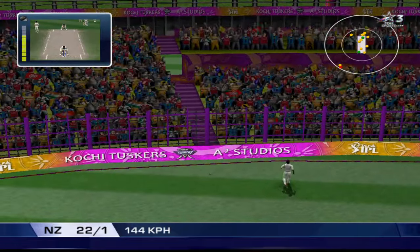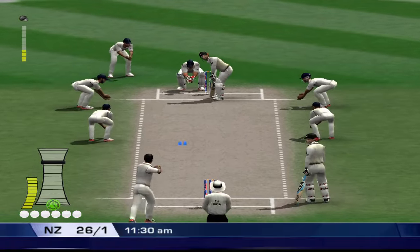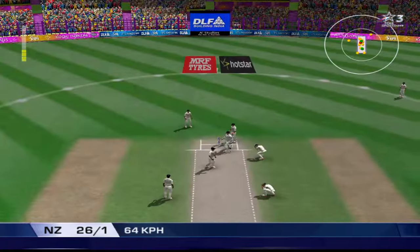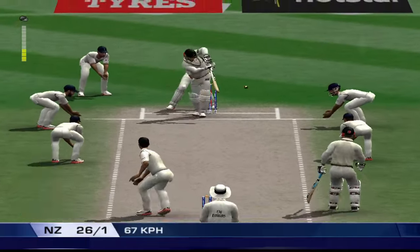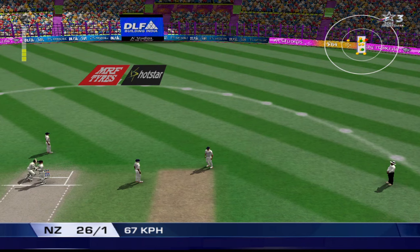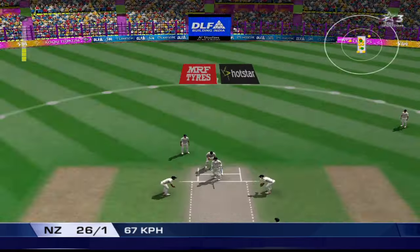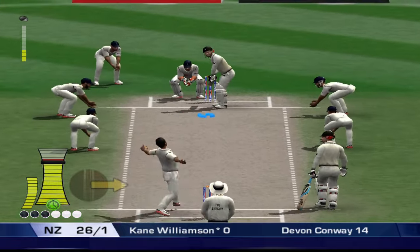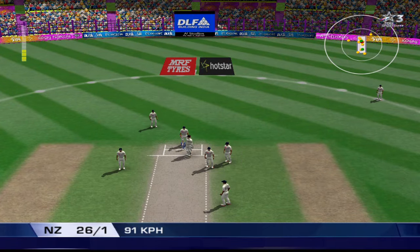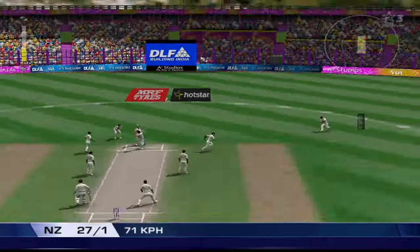That's ideal. A perfect example of how to play that shot, and he deserved four for it. Ouch, that must have hurt. It's straight to a fielder. There's the umpire signal, no ball. It's straight to a fielder.